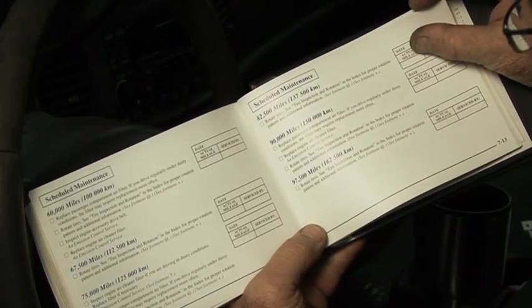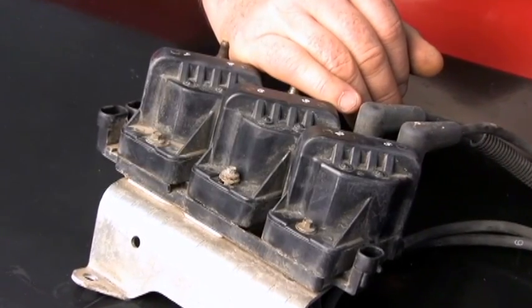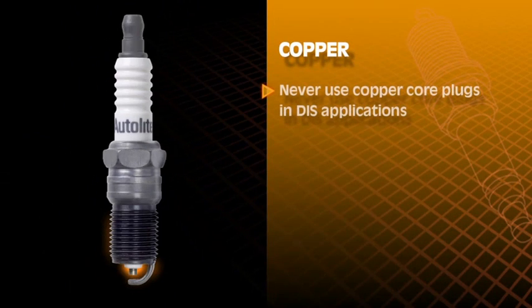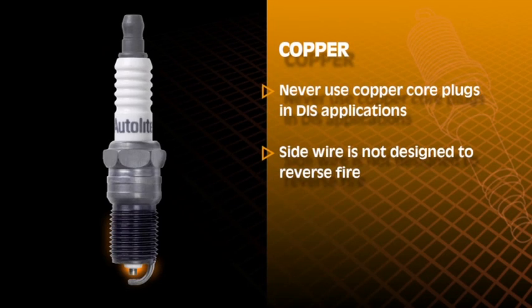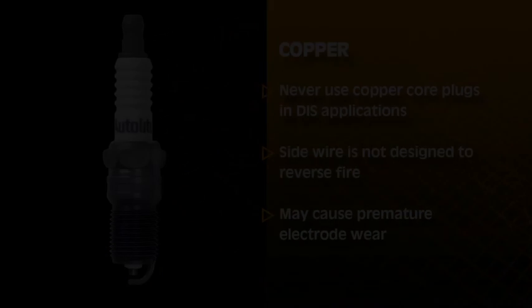Even today, you will still see a copper core plug in a few applications, but the original equipment manufacturers will specify a 25 to 30,000 mile change interval for conventional copper core plugs. You should never use a copper core plug in a DIS or distributorless ignition system application. The sidewire is not designed to reverse fire in the way that a plug like the Autolite Double Platinum or Iridium Enhanced Autolite XP spark plug can. Using a copper core or single platinum plug will cause premature electrode wear on half of a vehicle's spark plugs in as early as 18,000 miles.